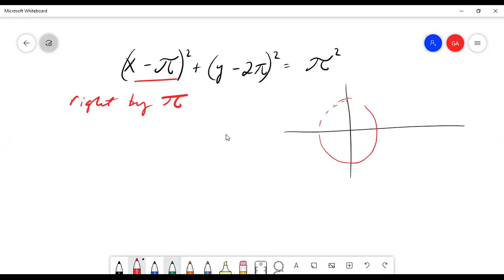So my parent circle, which I'll draw in green, has a radius of pi because pi squared is r squared, right? Solving for r gives you plus and minus pi, but we know that the radius is always positive, so the radius is pi. So these points are all π, -π. If this moves it right by pi, then this first transformation would give me this circle. Everything got moved right by pi. The new center is at pi, and this is the point 2π.